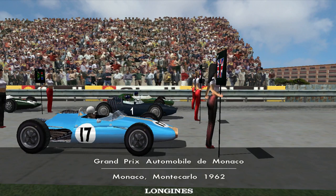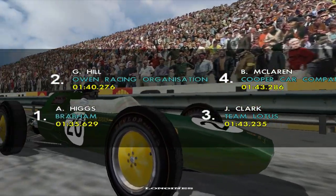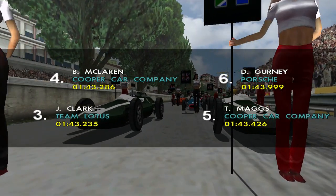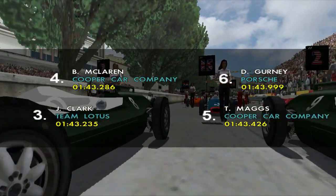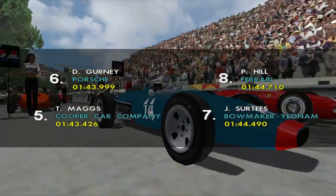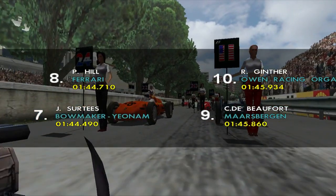As we take a look at the grid lineup, we have Clark on pole with Graham Hill 2nd, Clark 3rd, Bruce McLaren 4th, Tony Maggs 5th, with Dan Gurney rounding off the top 6. Next we have Surtees in 7th, followed by Phil Hill in 8th and De Beaufort in 9th.